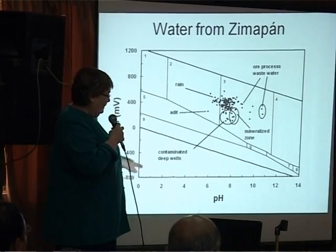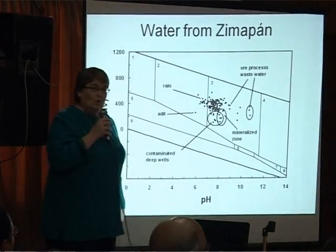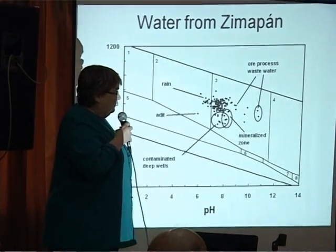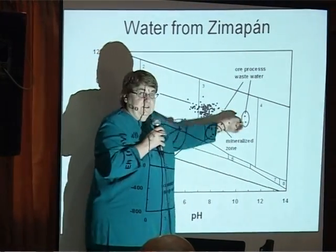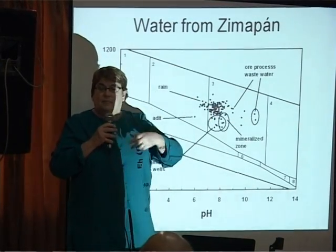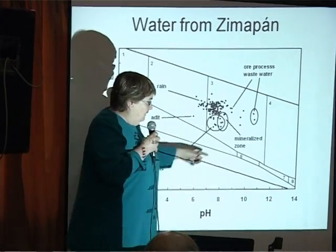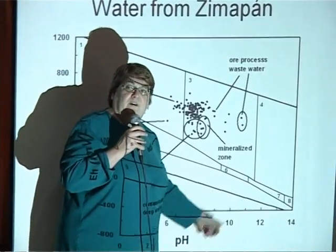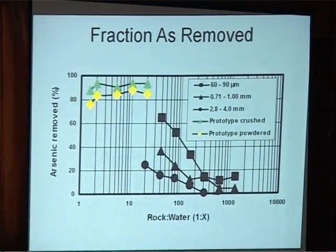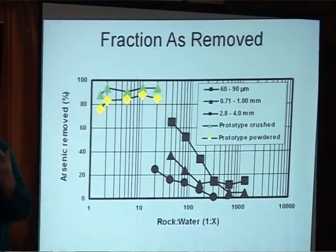So we found that the contaminated wells were more reducing than a lot of surface water. And we found that the ore process water, so this is the water that was used to push the tailings out into those piles, that they combined with water and just piped out, had a fairly high pH compared to other things. So we're thinking all of this stuff matters. The reason we had to worry about that is we were trying to test the Zimapan formation to see how we could get the arsenic out of the water.